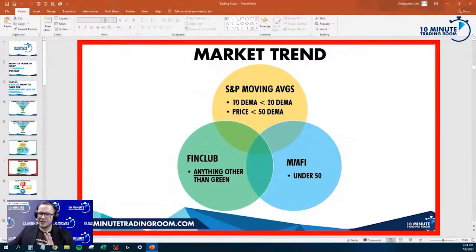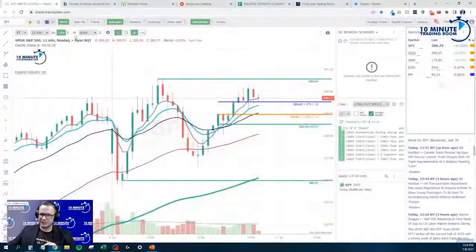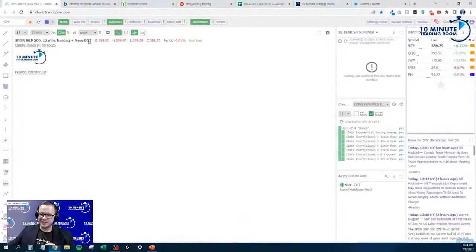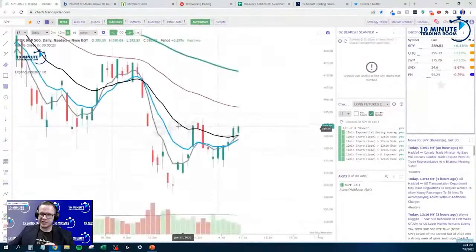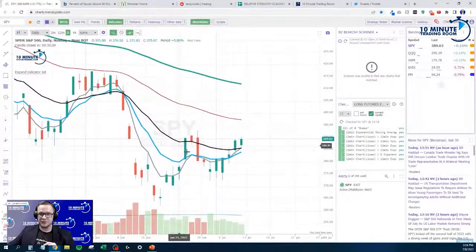We need to see the 10-day over the 20-day, or I'm sorry, under, with price under the 50-day. Now, if we zoom out to the daily charts here, we can see the 10-day is the blue line, the 20-day is the black line, 50-day is the red line. This is still, crazy as it sounds, a bearish posture. Now, granted, price is over the 10, price is over the 20, and price is looking at the 50. So this could definitely start looking pretty bullish pretty soon.